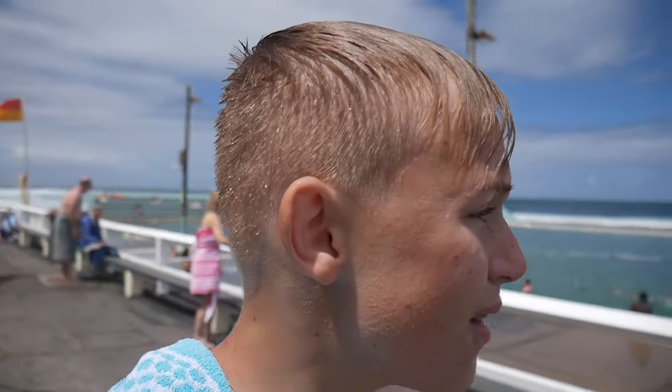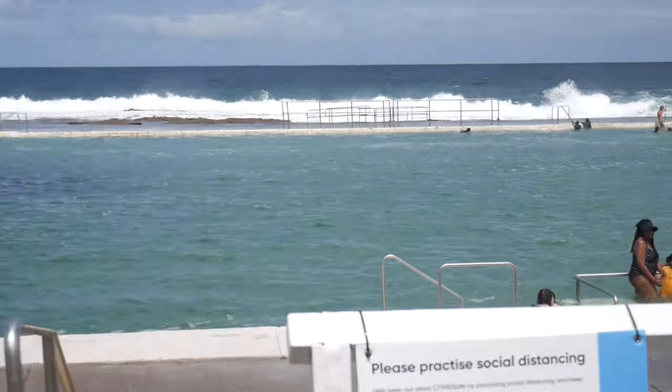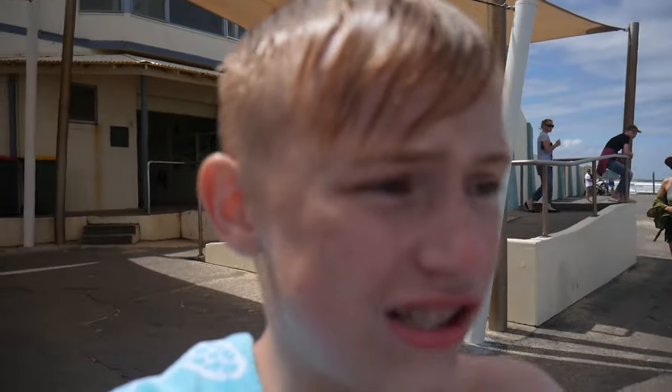Just got out of the water. It was really, really nice waves. Heaps of people in there earlier, and it just thrashed us completely. It's really, really fun. If you can see here, the waves are pretty big. And they've been crashing down on us.